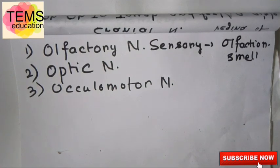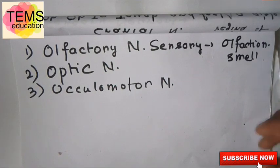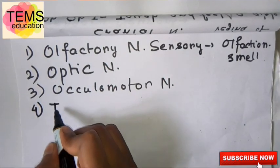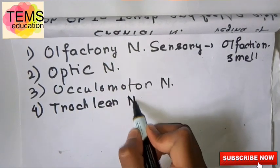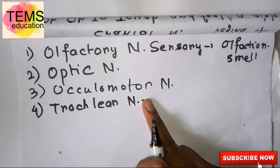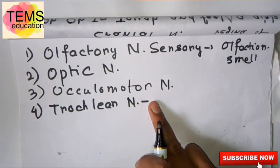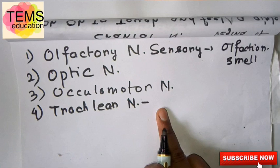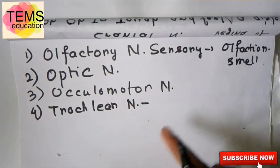Okay. So number 4 is the trochlear nerve. Trochlear nerve is a motor nerve, and its main function is also movement of the eyeball. It innervates the extrinsic muscles that move the eyeballs, and it also brings sensation from proprioceptors in eye muscles.